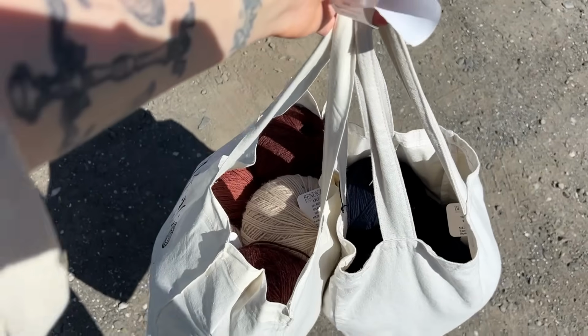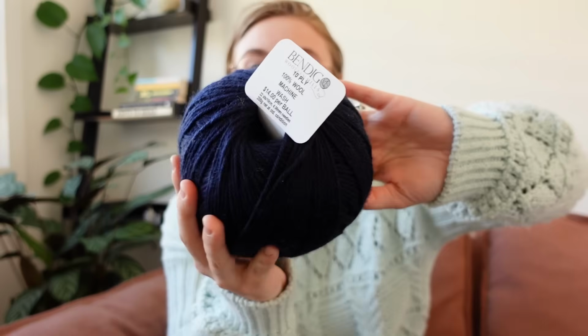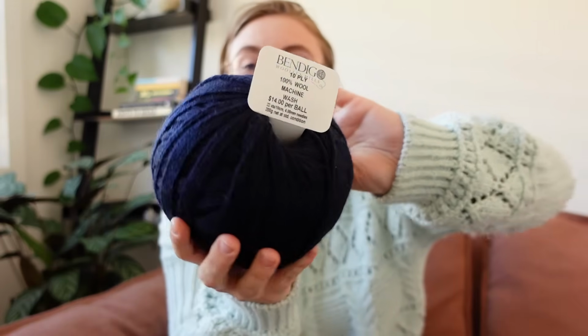I was able to purchase some of their wool in this navy blue at a discounted rate, and this is 100% wool, 10 ply. I'd say it's more on the Aran end of worsted weight, and that is perfect for this pattern. I have knit with both the luxury collection as well as the classic collection of Bendigo's wool, and I would say that this is a lot closer to their luxury. It has a more soft feel, and after blocking, it gets even softer. So I really love their wool, and I love this color. It's so perfect for what my husband was looking for in a classic navy sweater.